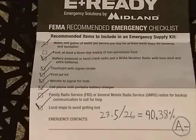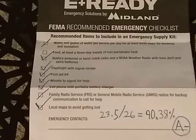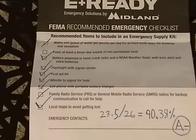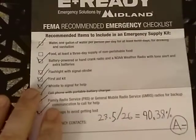I have like this orange emergency whistle in my van. People used to give me a hard time and called it a grape whistle, but that's what that's for. That's like if you crash into a snowbank and nobody can see you because you're behind the snowbank, you got to blow that whistle like your life depends on it because it probably will. So yeah, I do have an emergency whistle.